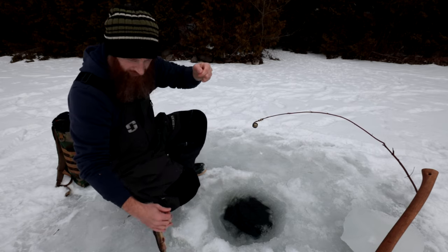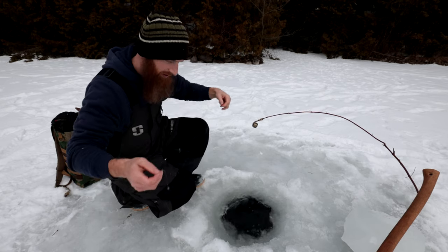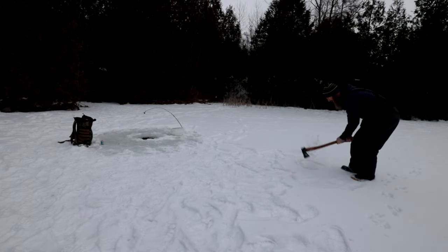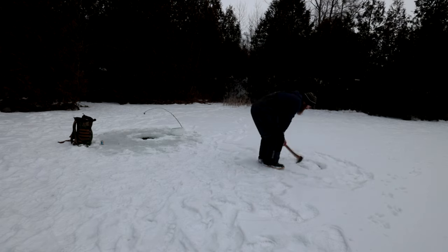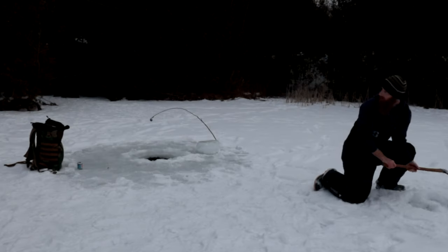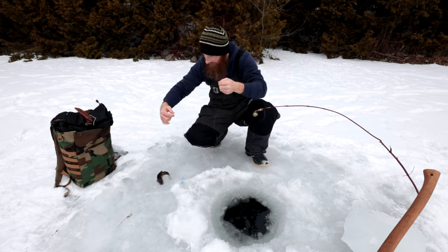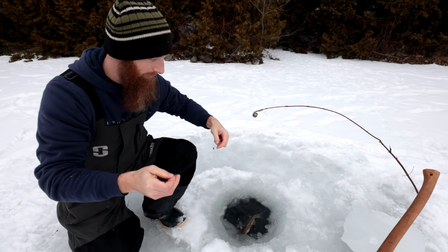Madness. I think we might be too shallow. We might have to move. Well, the setup works, it's just in the wrong spot. Come on, let's go, let's go. Oh, it's a big chub. Let this guy go. I swear the other thing down there is something bigger.